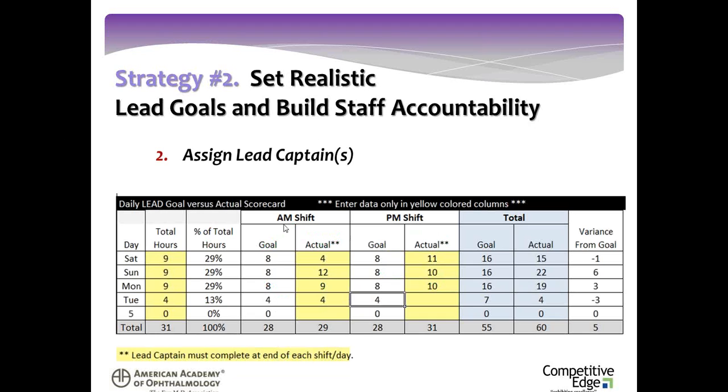The second thing we should have is a lead captain. Somebody's got to wear the hat here. Somebody's got to be checking that the lead devices are available and functioning. Somebody's got to be checking lead count on a regular basis during the show. Somebody's got to be looking at quality of lead. Is our booth staff capturing enough of the right information? So the lead captain wears all these hats.